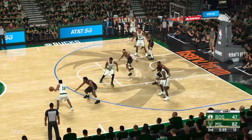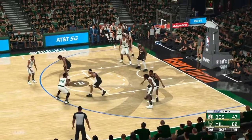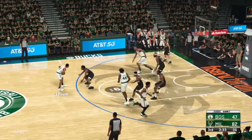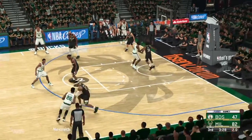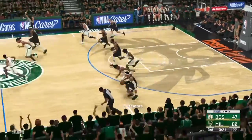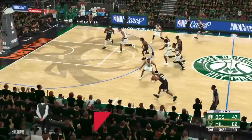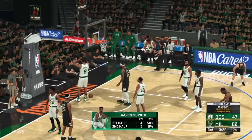Outside Payne. Pass to Nesmith. Outside Payne. Shot clock at 5. Late clock. The Celtics got to hurry here. Nesmith's shot is off. His poor shooting is a big reason that they're staring at this deficit right now. He needs to get on track.